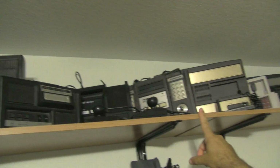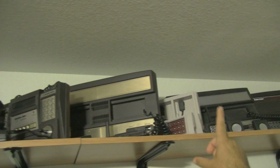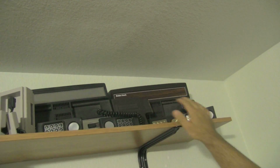Pretty rare. This is the Arcadia 2001. Also a system that came out in the late 70s, very short-lived. You got the Intellivision, a little bit more known. You got the Intellivision 1, Model 2, the Intellivision 3, and this is the Radio Shack Tandyvision. This attachment right here is actually a voice modulator for the Intellivision, which is neat.